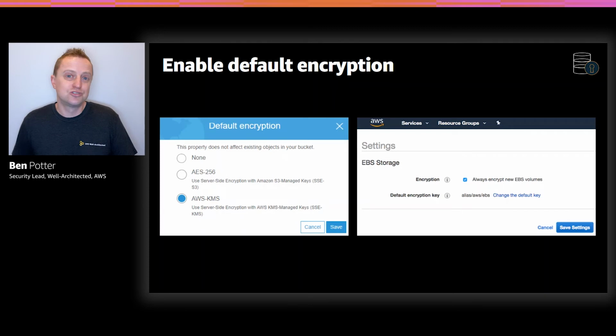And of course, a little trick for EBS encryption is to use your own key, that will enable cross-account sharing of snapshots. Otherwise, if you use the built-in KMS key, you can't share those snapshots across accounts.